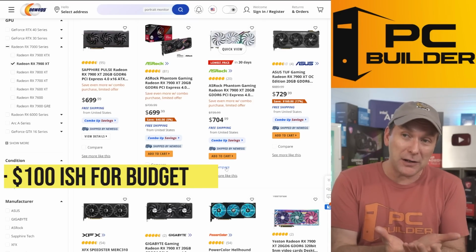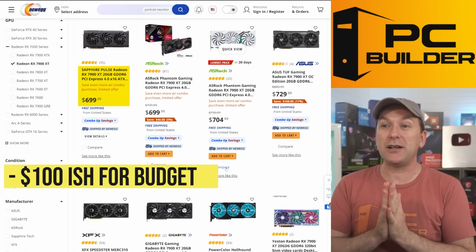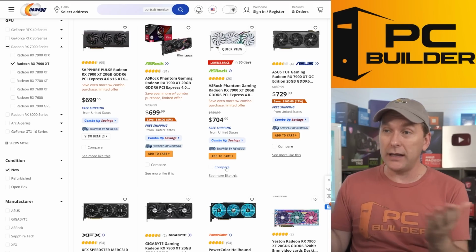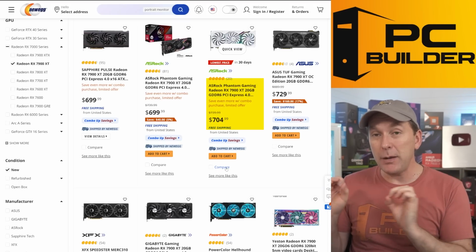It is about $100 cheaper, $699 for something like the Sapphire Pulse, which is one of the better models out there right now. You can also get the white one, the ASRock Phantom Gaming one, for just about $700 as well. So a little bit more of a price discount.